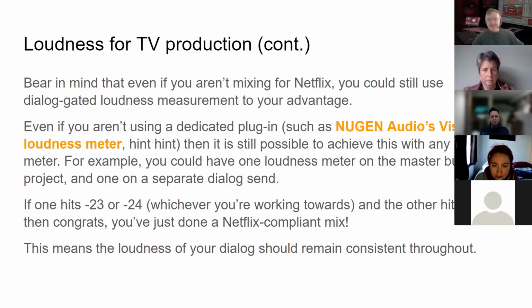And that's just one way of kind of bending loudness to your will. So that's sort of an overview of loudness for TV production. Next, I'm going to talk a little bit about loudness for music production. The theory behind it, in terms of there being integrated loudness, loudness range, short-term, momentary loudness, and so on, all that is the same, but the way that it's applied is actually quite a lot different.